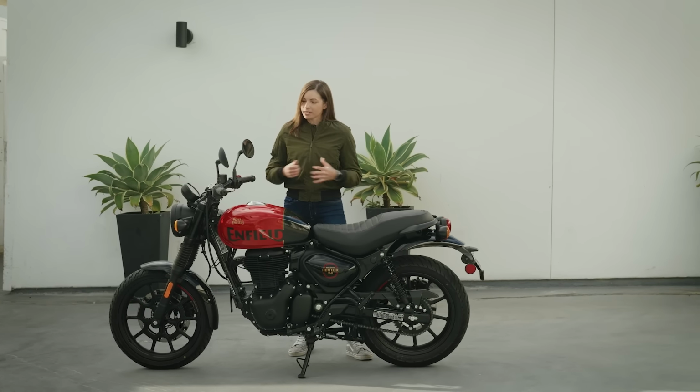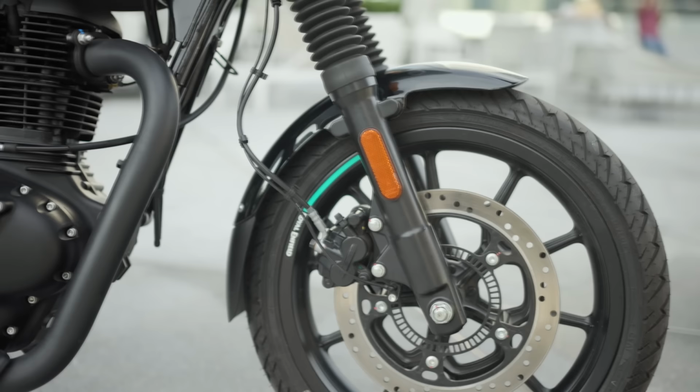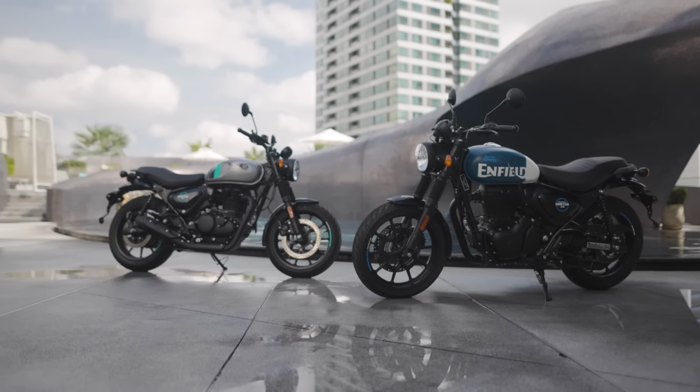I would say when it just comes to the finer details of this bike, it could use a little bit more tidying up with some of the wires and how things are placed. But other than that, I think the overall curb appeal is pretty spot on.